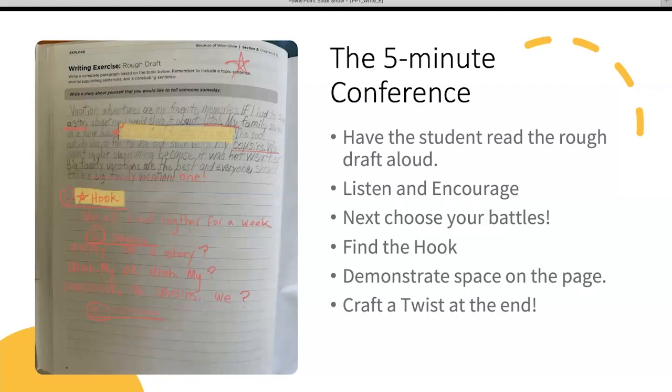Find the hook. Oftentimes the hook is embedded in the middle of what they've already written. When you start to write, I mean, I'm a writer, and when I write, I'm just writing. I have an idea and I start writing. I always rearrange what I write because you're kind of getting the speed wobbles when you first start. I oftentimes am crossing off what I first wrote and, oh, there it starts. So this paragraph was a perfect example of that.